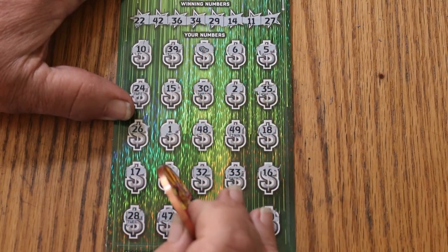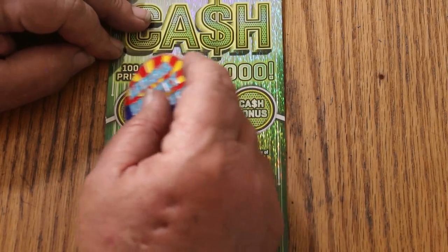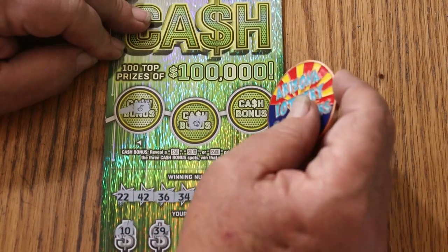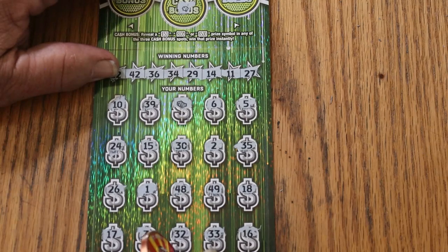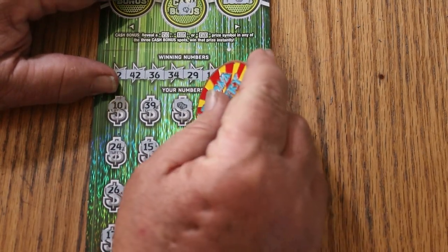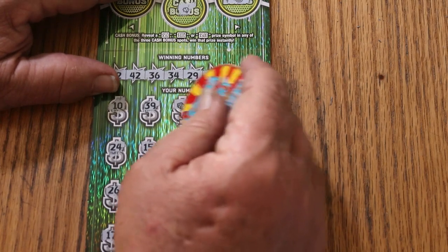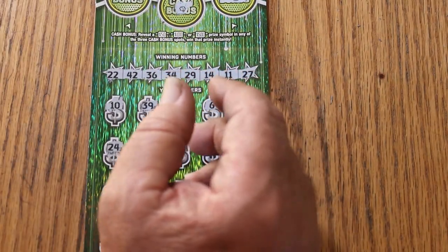Just the stack of cash, which we will get back to. All right, for bonuses, nothing there, nothing there, and nothing there. So, what do we have for the stack of cash? Creep up to it slowly, and it's the 30 bucks. All righty.